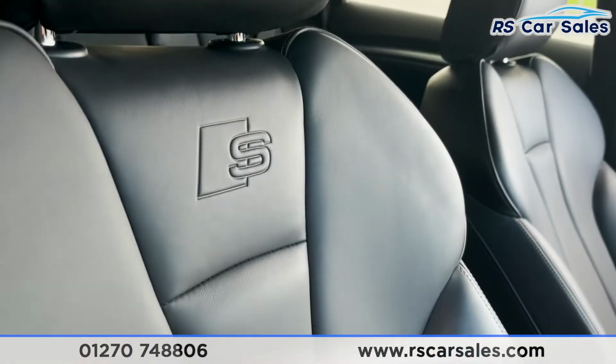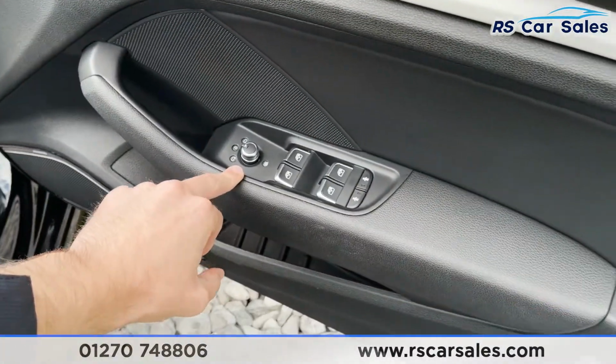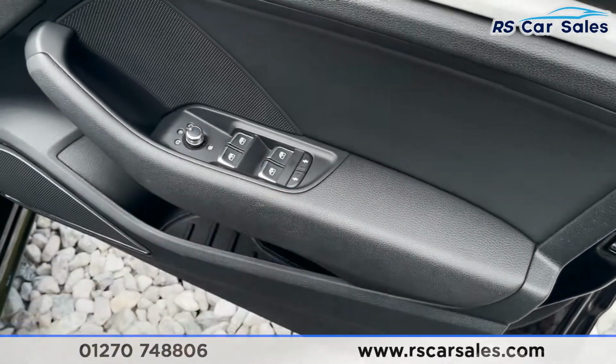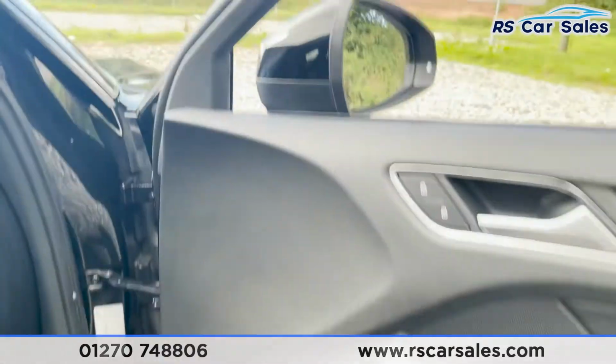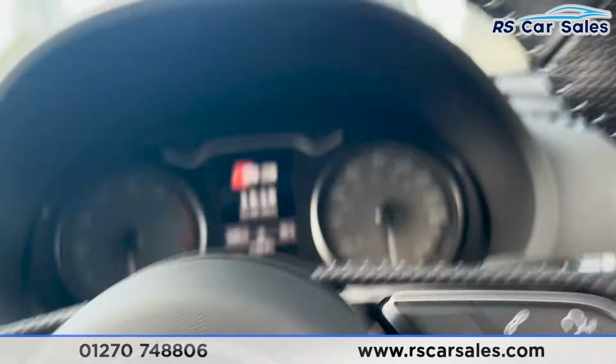We've got the S-Line badging on either side. On the doors, unlock and lock button. We've got electric heated wing mirrors with electric window control and child lock for each window in the rear independently. That same Bang & Olufsen sound system as well. Stepping inside, auto lights on your right.